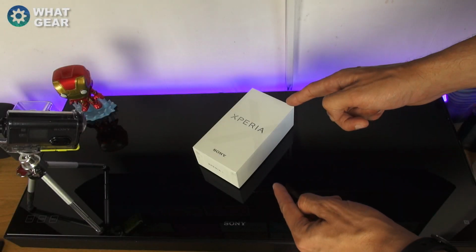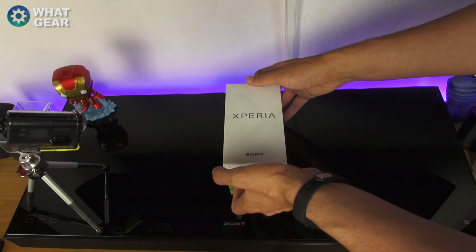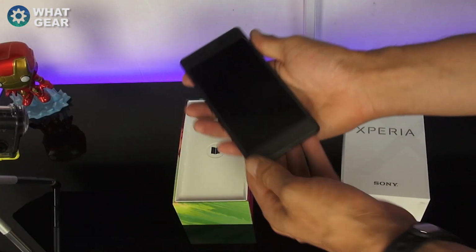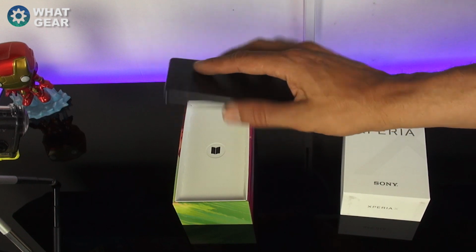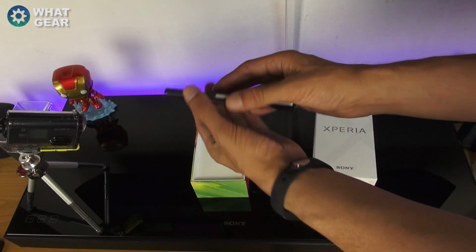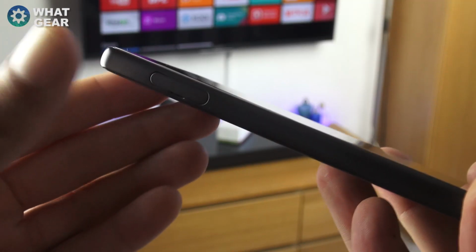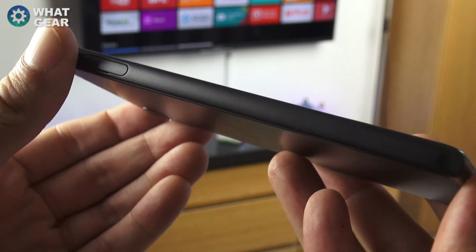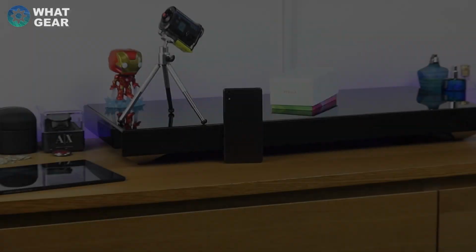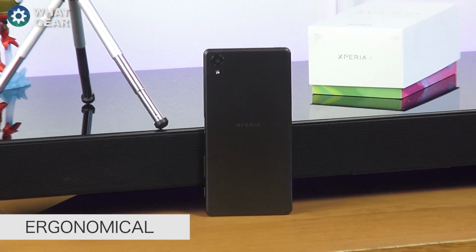So when this thing arrived, I was like, wow. And I was pleasantly surprised by its weight, its build quality and its premium feel. The way the rounded glass meets its metal unibody makes the Xperia X extremely comfortable to hold and gives it a seamless look, especially in comparison to its predecessor, the Xperia Z5, which had a slightly jagged feel and a modular look. So I guess we could say it's more ergonomical. Wait a minute, is that a real word?